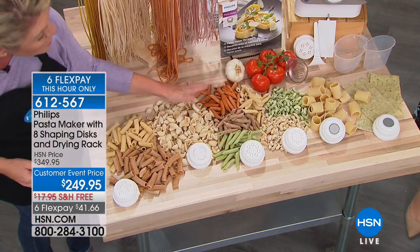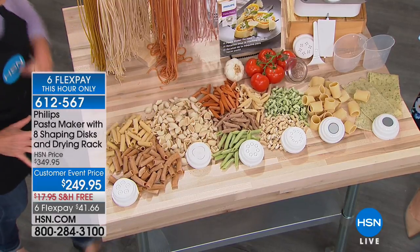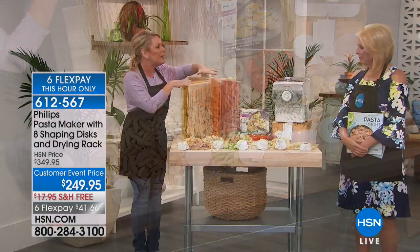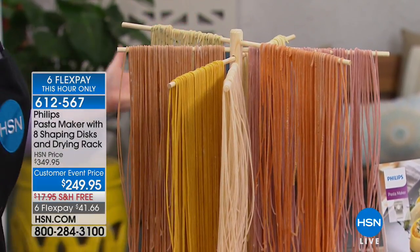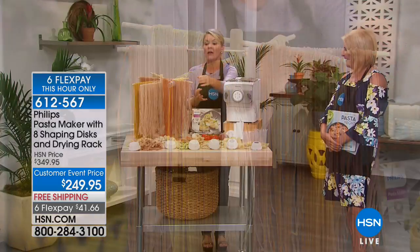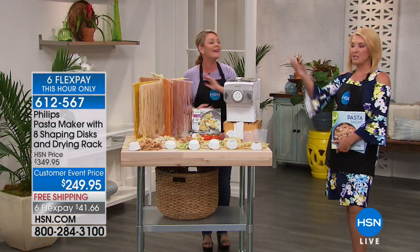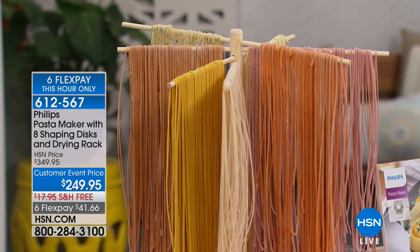Now, you see all the different colors. We made it with carrot juice. We made it with spinach juice. We made it with beet juice. We added spices. The drying rack comes with it. Because here's the thing. Once you make fresh pasta, once you get it out, make an afternoon of it. Make 5 pounds of it. Lay it flat so that it doesn't stick together. Or hang it on your drying rack, which is included. Then you freeze it. And then you can have fresh pasta at any moment.